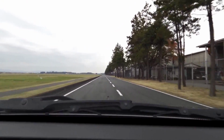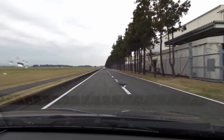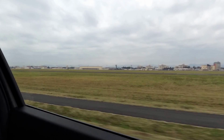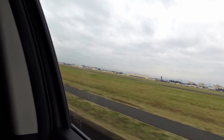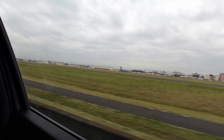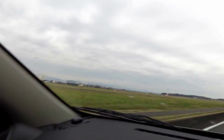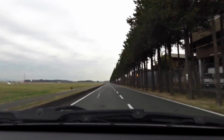I don't know if you can see across the base here. I'll take the camera up and show you. Wow, that guy's flying. Look at that car go. You look across, you can see a C5 out there sitting on the ramp. I don't know if you can see it or not. It might be zoomed way out. And we'll go back around to the front view here.